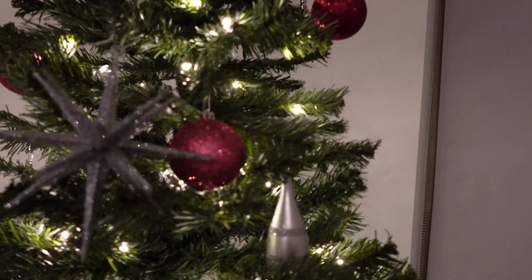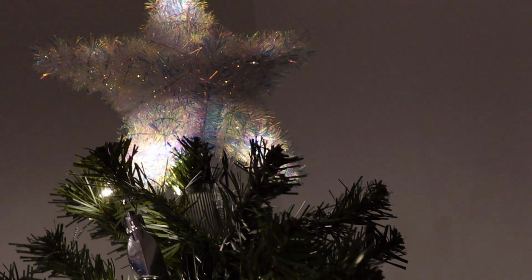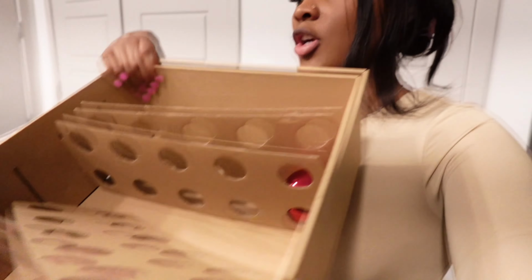This is one of my favorite ornaments. I ended up putting these on here too, and there's another one right there, and then there's a white one there, and then our star, as you'll see, it does light up. And I did put ornaments on the back of the tree as well, even though you can't see them, but the tree is cute. I don't care what y'all say, the tree gets it. And these are the leftover ornaments I had. That's pretty much all I had left. I used all the silver ones.